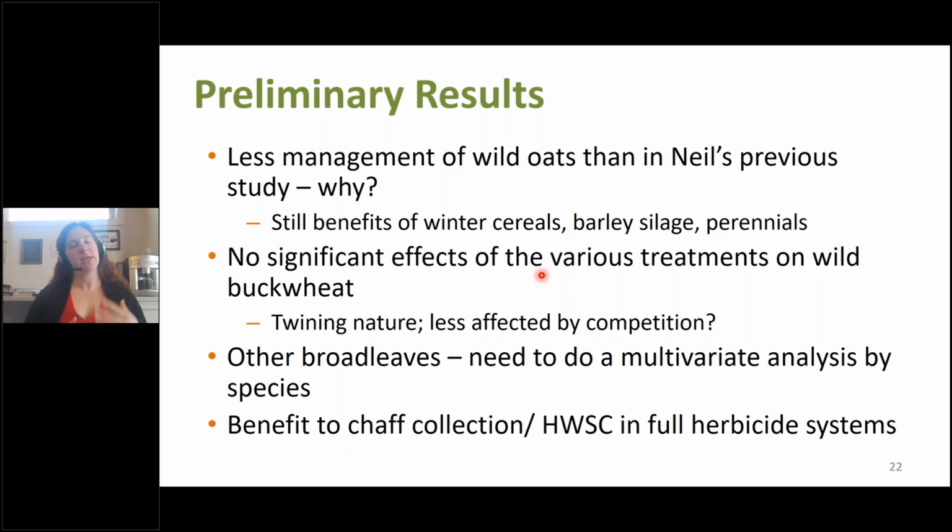I think one of the things that I really want to dig into more is we had a much higher wild oat population at the start of our study. This study started in 2016. We supplemented our wild oat populations just like what Neil did. However, 2016, I don't know if you guys remember, but 2016 was a very, very good wild oat year, or a very bad wild oat year, depending how you want to look at it. From the wheat scientist perspective, it was a really good wild oat year. There was a ton of wild oats. But that meant we started with really high populations of wild oats. And I think that may have impacted how well those management techniques work.